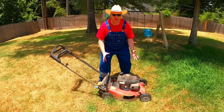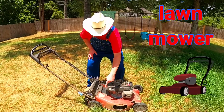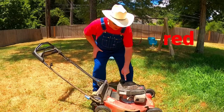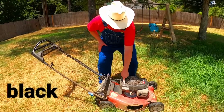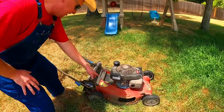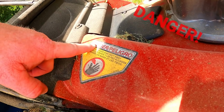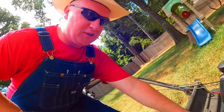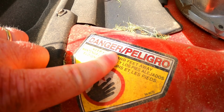Hey y'all, let's check out this awesome possum lawnmower with me. Hey, you guys know what color this is? If you guessed red, you're right. And what about this color? Is that black? Oh, you guys are so, so smart. Let's check out this sticker over here. What does that mean? It says danger. Hey, did you guys know that Farmer Red's middle name is Danger? My name is Farmer Danger Red. Danger. Wow, that's a really big word.